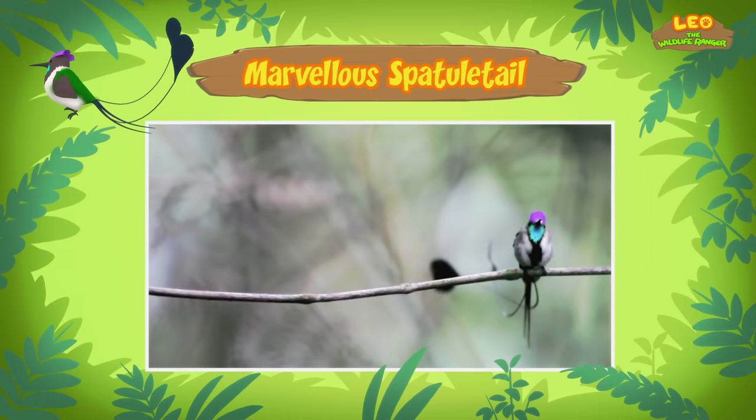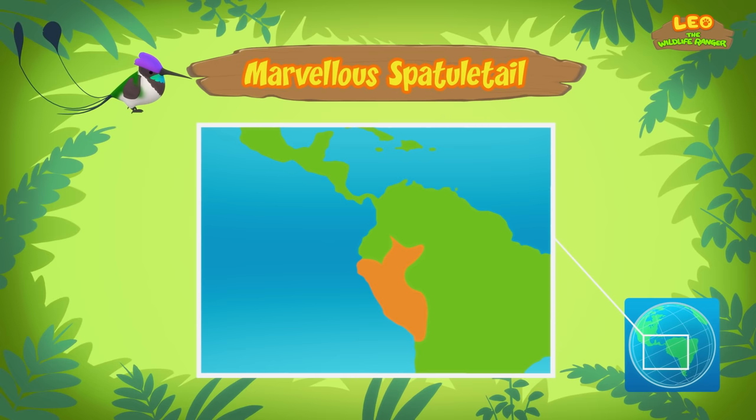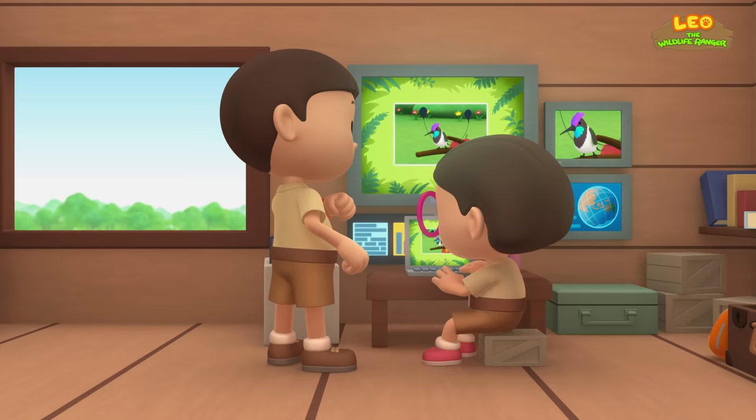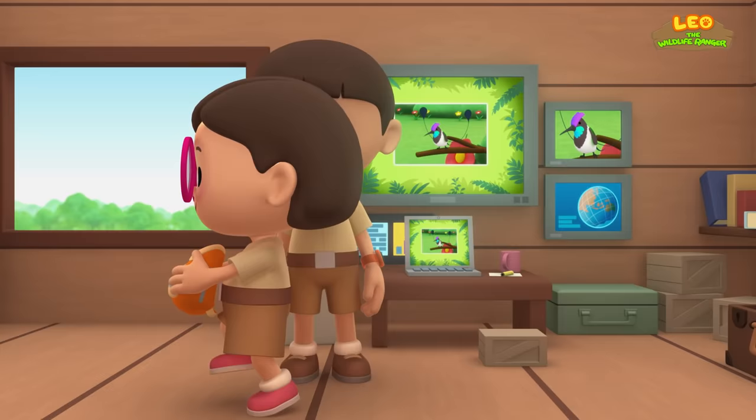Marvelous spatuletails are only found in the forest edges of northern Peru, a country in South America. Unfortunately, there aren't many of them left. That means we have to take this marvelous spatuletail home safely. Come and join us. Yeah, let's do that. See you downstairs.